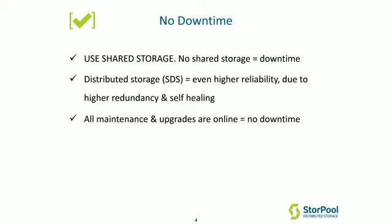For downtime, the norm nowadays is to have all maintenance and upgrades online on a rolling basis without causing any downtime. In many cases, your end users or customers wouldn't even know that you're doing an upgrade of the system. So you don't have to plan these complex and cumbersome updates or maintenance windows to your customers to let them know that there is a date, etc., etc. So it all goes transparent to the end user.